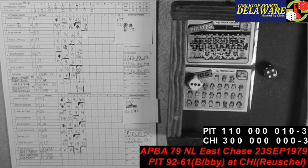Tidrow has pitched 2 innings so far. Who else do they have access to? Suter and Holtzman. Holtzman is a starter, but he's not in the rotation. But he's a D. We're going to let Tidrow go 1 more inning, that's reasonable-ish.